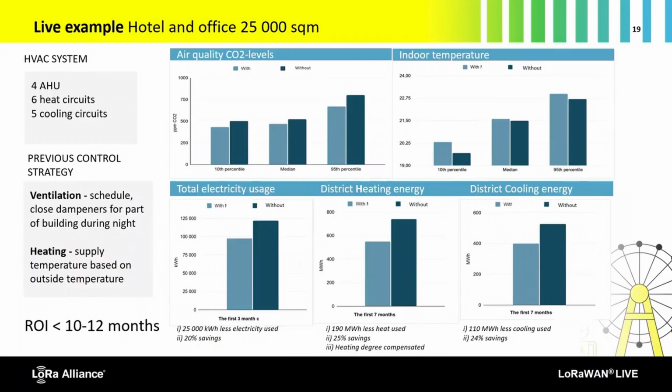And here is a live example from a building, a fairly small hotel and office of 25,000 square meters that has 4 air handling units, 6 heating circuits and 5 cooling circuits. It used to have more of an on-schedule ventilation. After we installed the system and took control of the building, and after the month of learning for the algorithm, we could take away the high carbon dioxide levels in landscapes and conference rooms. We could increase the temperature, and in Sweden this was during the cold periods, so that was a good thing.